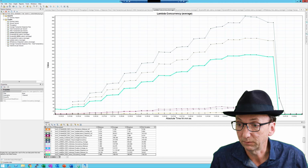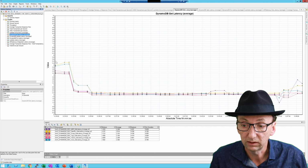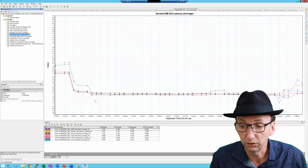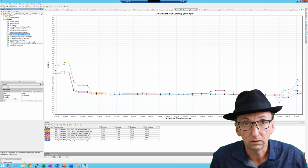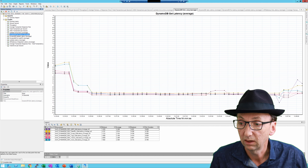So that's Lambda concurrency. DynamoDB gets, we can see early on 4 or 5 milliseconds, but as we ramp up load, like normal, AWS, the platform itself, really speeds up, and we're down to 2 milliseconds for most of our test.